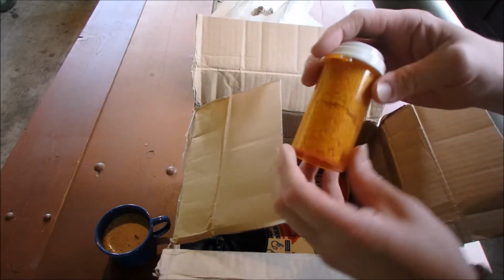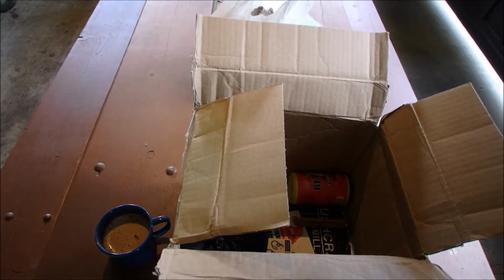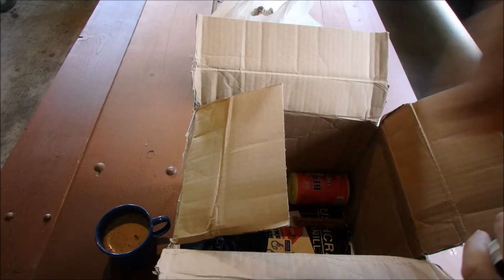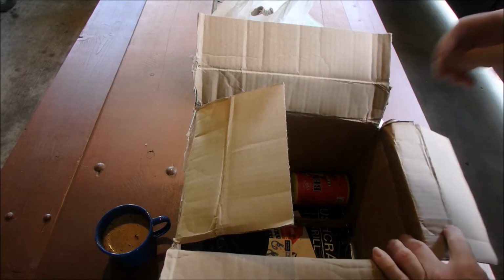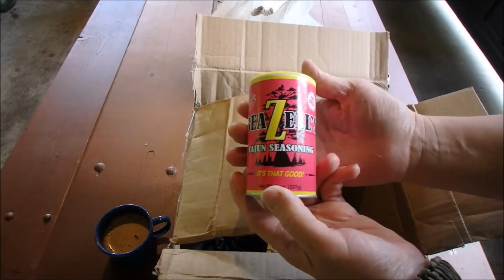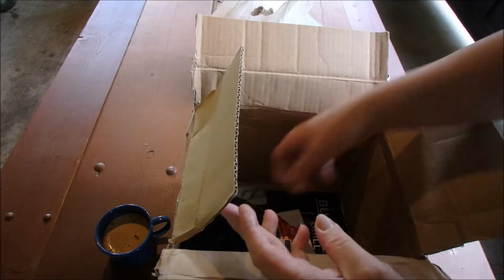We have some Maya dust, which is fatwood that's shaved down. Can I get the bottle open without spilling it all? Man, that thing is just packed. Oh yeah, that thing just reeks of fatwood goodness. Oh, another piece of fatwood. Score. We have ourselves some Cajun seasoning, rock on. I love adding spices to your food, man.